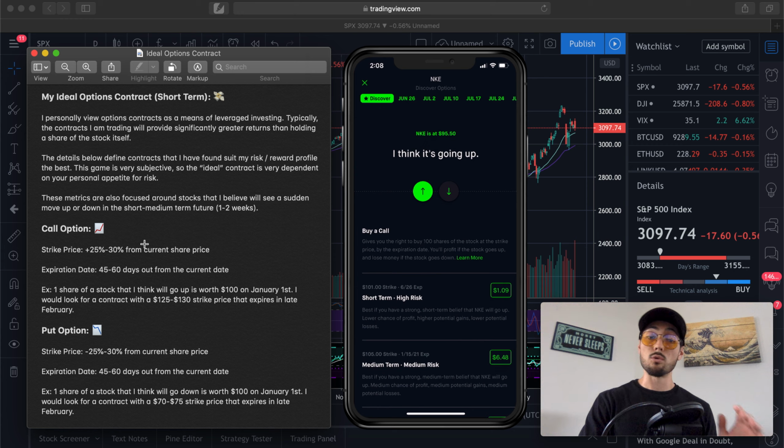I found that you can still reap a lot of the reward that comes from an options contract that expires 45 to 60 days out, as you would one that expires soon, just because in the case that what you think will happen doesn't happen, maybe something catastrophic happens with the stock, some terrible news comes out, something unexpected goes down, the closer the expiration date, the way riskier an options contract is, and the more likely that it won't have a buyer on the other side and could potentially go to zero.